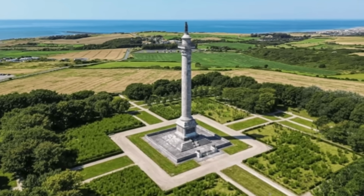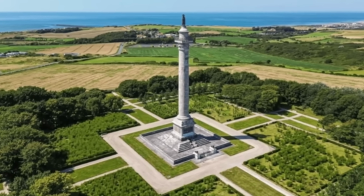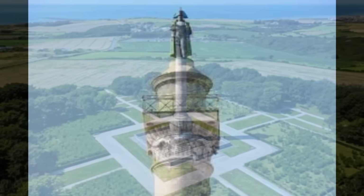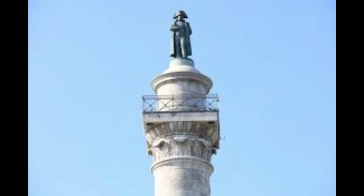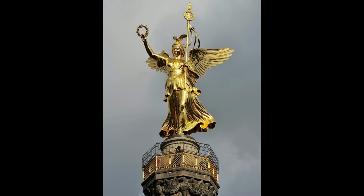So victory columns. Victory columns are these huge towers that we find in multiple countries across the realm. And we're told that they're monuments, right? They all have a statue on the top. And what was the victory? Well, we'll get into that. So make sure you stay tuned for the whole video.